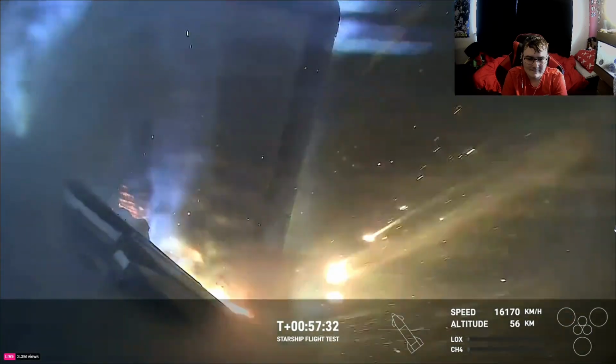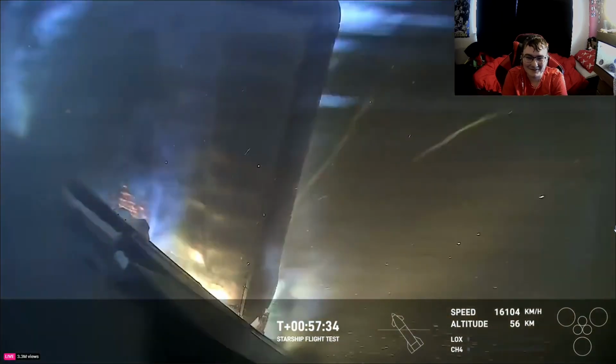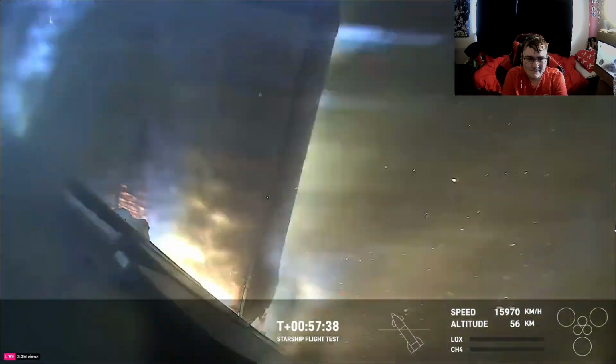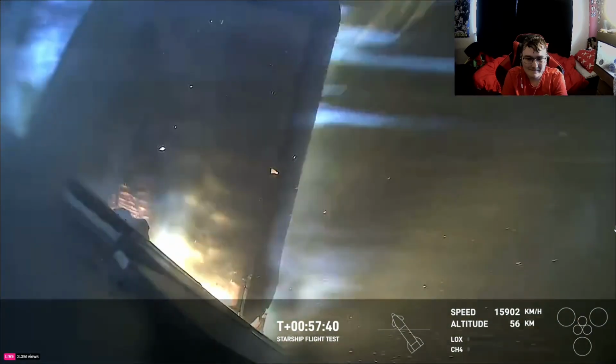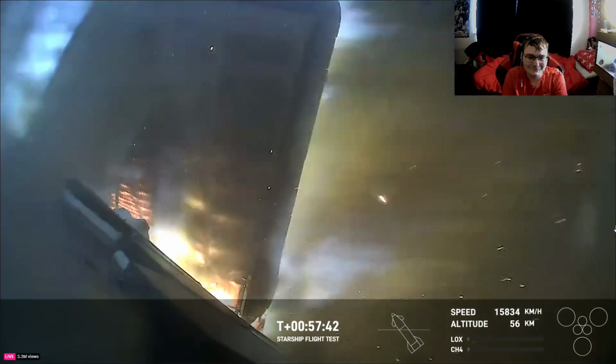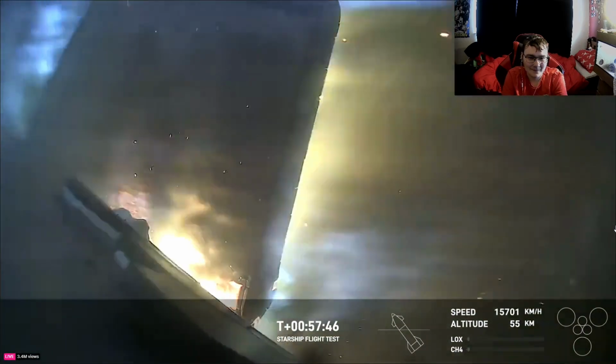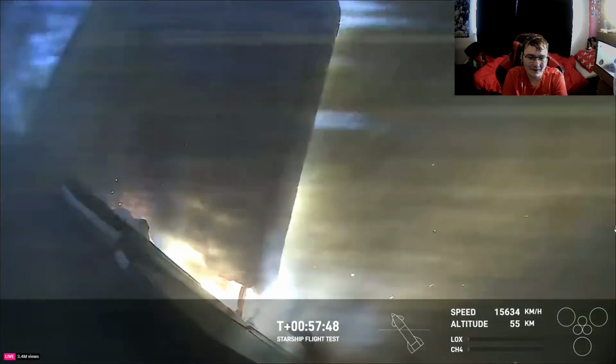External temperatures are starting to come down. Yes, good to hear. Again, this camera view is looking right at one of the forward flaps, and we're strategically putting some cameras around the vehicle to just look at the different areas.